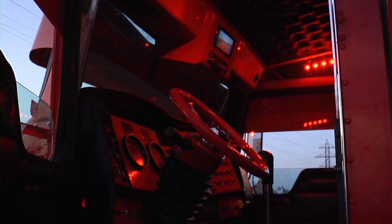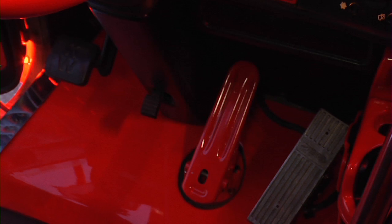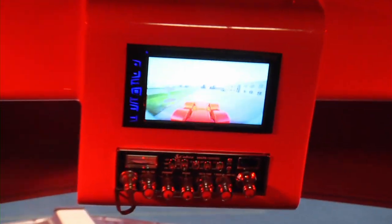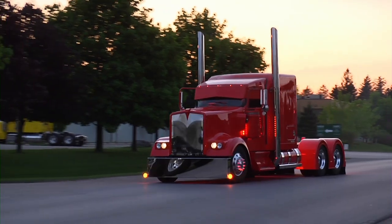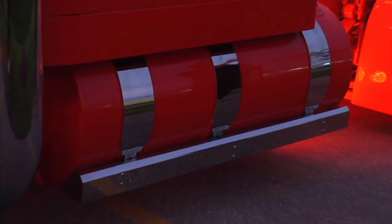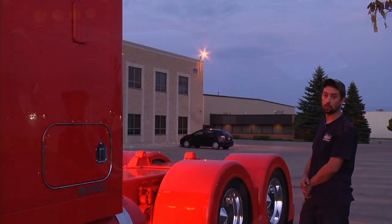Finished up the interior, full painted gauge package, painted steering wheel, painted floor, painted aluminum floor, bigger shifter. Our fuel tank straps, they're 6-inch wide. Smooth deck plates all the way through. Basically, we just have to put the fifth wheel on it and he can go trucking.